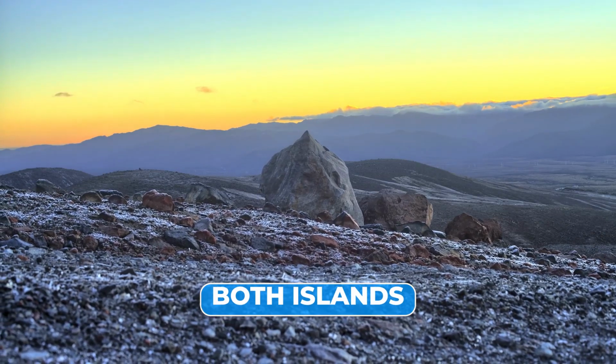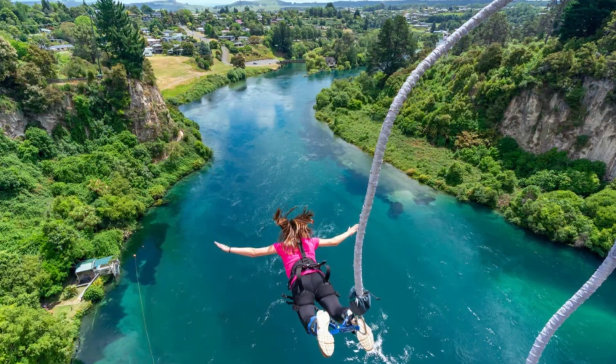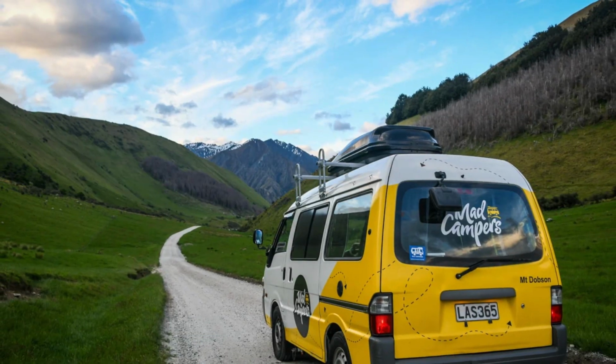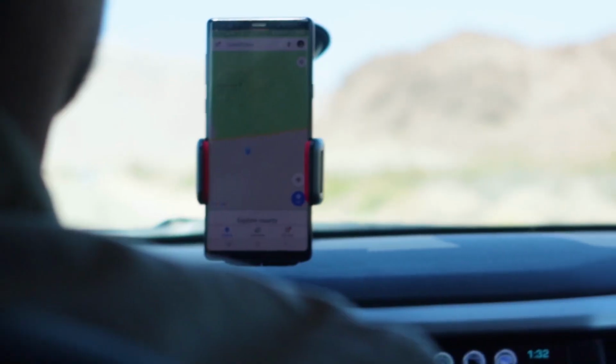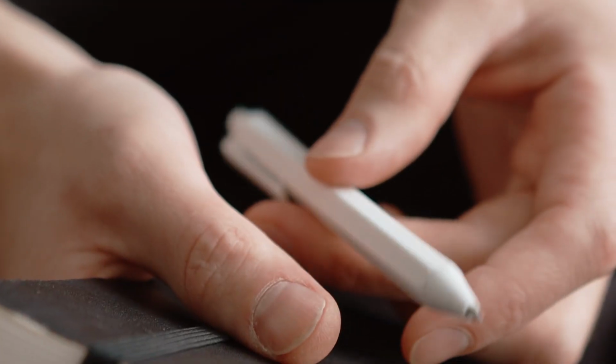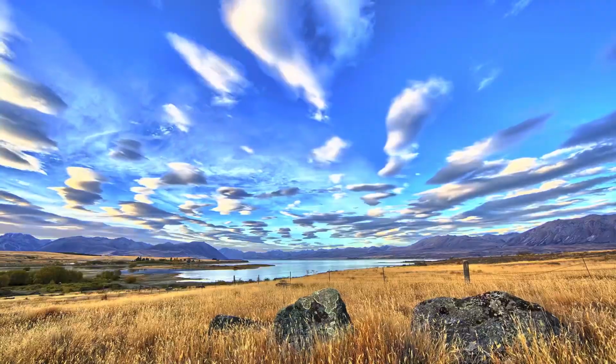Why 14 days? It's the sweet spot. Both islands, Lord of the Rings spots, freedom camping, and maybe a bit of controlled falling, aka bungee jumping. This isn't your usual list of places. It's a full strategy guide with van pickup tips, GPS pins for every Frodo moment, and real talk budget advice. So grab your notebook and maybe a second breakfast, and let's plan the adventure of a lifetime.